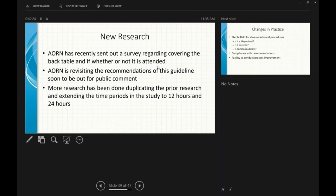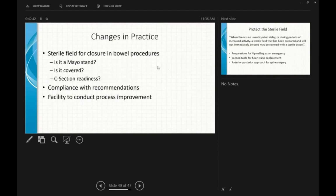And more research has been done in our industry sector, duplicating the prior research and extending the time periods in the study to 12 and 24 hours. And we'll be waiting to see what happens with the use of all of this new information to see how AORN is going to change its guidelines. And that's due out sometime this year. The public comment period will be.